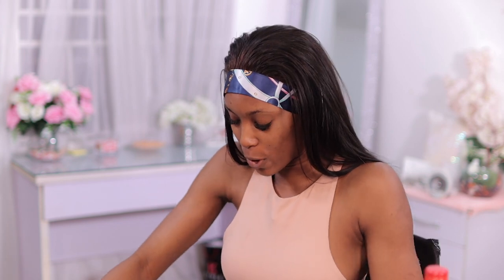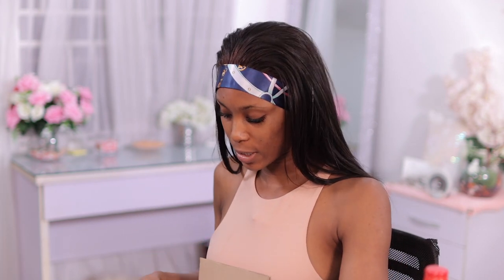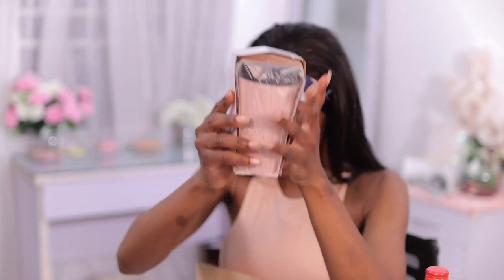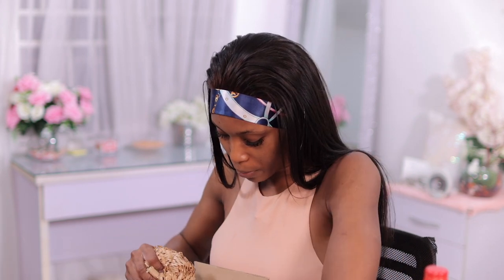And let me just open up this box again. This is from Revolution. It's a collaboration with friends. I do have the previous season one. This is season two. Let me just get all these out. It's a cute cup right here, but I'm not gonna be using this. I'm just gonna put it aside. I'm looking for all the makeup.